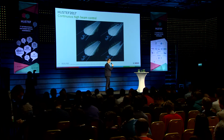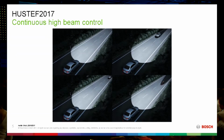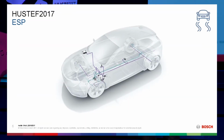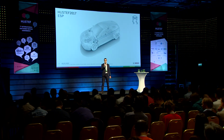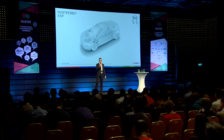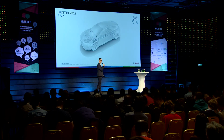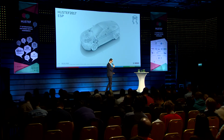I had to get up really early to get here, and I was lucky enough not to have to flick the high beam switch continuously on my car. I had this continuous high beam control, which gave me a perfectly lit way all the time without blinding others. The road must have been slippery because I saw a few times this ESP signal on my dashboard, but otherwise I didn't notice anything else because these sensors and the system did their job very seamlessly.